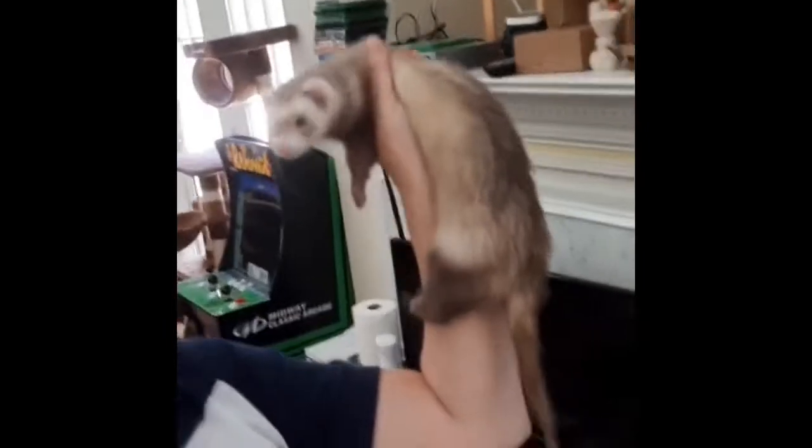It's time to go back in the cage now. We've been out for about 2.5 hours. That's a long time. Oh, my goodness, Maple. All right, here you go.